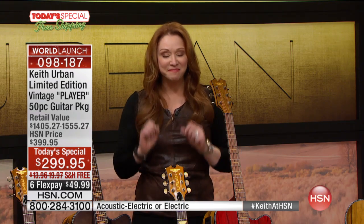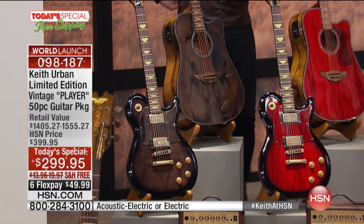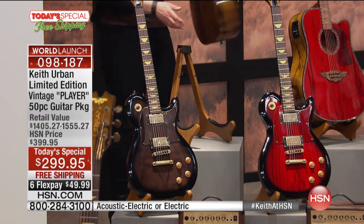2 years ago, when the amazing guitar virtuoso you know and love, Keith Urban, who's everywhere and just set another record-breaking award on the CMAs, sold out of his first guitar here at HSN, we had twice as many guitars as we have for you tonight. It was gone by 3 o'clock in the afternoon. These are one-of-a-kind, handmade, closed, limited edition. I repeat, closed, limited edition, just like an artist series.